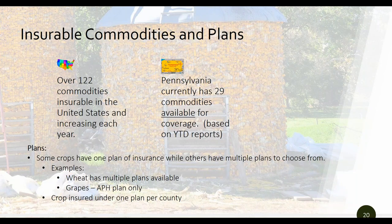There are over 122 commodities insurable in the United States, and they increase each year. Now remember, Risk Management offers those different commodities. In Pennsylvania specifically, there are currently 29 commodities that are available for coverage, and that's based on the December year-to-date reports. Some crops have only one plan of insurance, while others have multiple plans to choose from. An example of a crop that has more than one plan of insurance would be wheat.